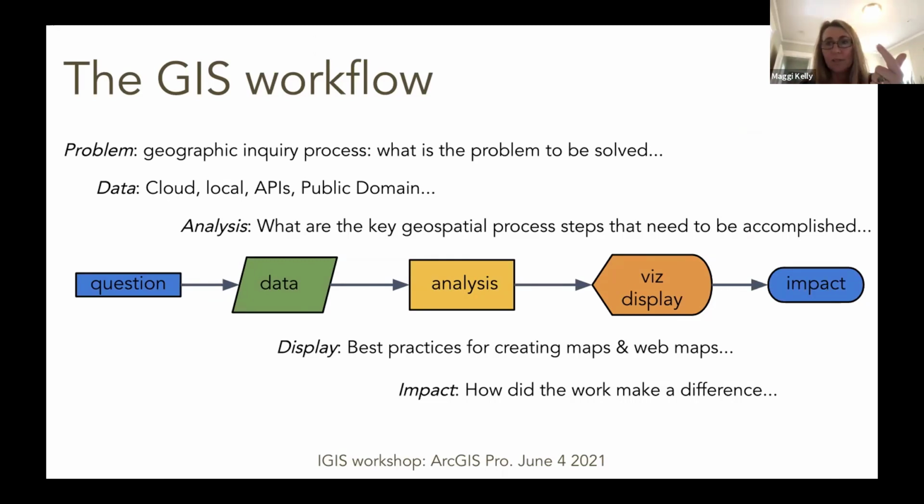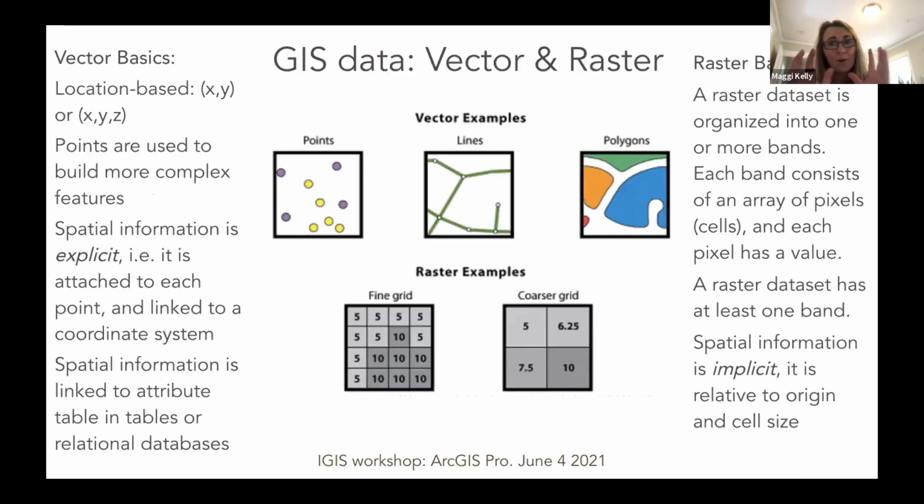What's the question? What's the data? What's the analysis? What's the visualization? And then can you draw an arrow from the output back to the question? Did you do your job? And the core thing we need to talk about with GIS is that first step, the data.